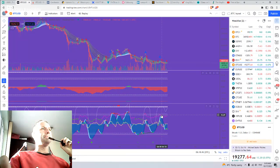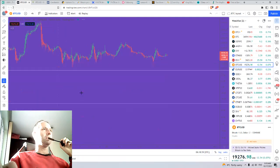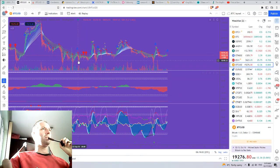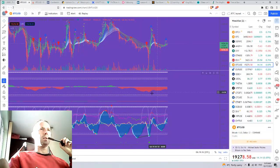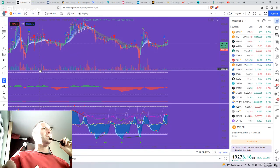On the daily, it seems we have a new wave starting to the upside. At least this is how it looks. Of course, we can always dump, but I think it might be wise to take a long position. The 4 hour is not so bullish, we have some red money flow. On the 3 hour, the money flow is going up, but we are almost depleted. Okay, let's see the lower time frames.